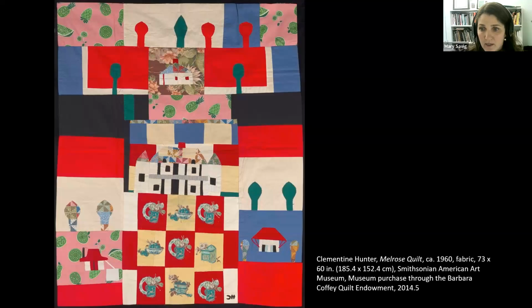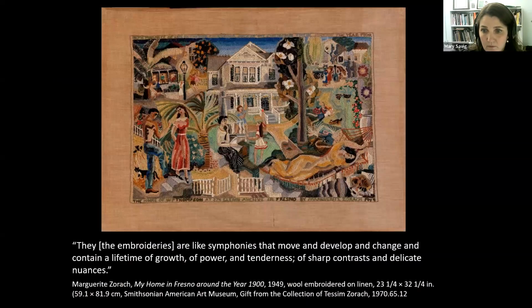Her quilts, like her paintings, illustrate quotidian stories she felt historians had overlooked, primarily the activities of Black workers in the South. This Melrose quilt depicts several notable buildings at the plantation, including the Big House, the Yucca House, and the African House.